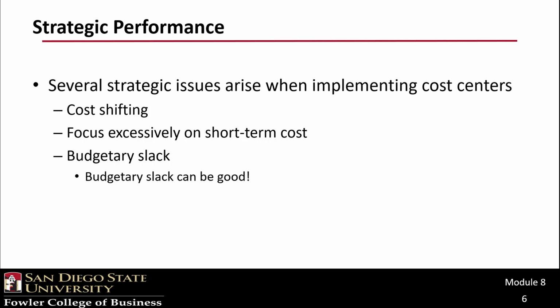So the majority of cost centers have some amount of budgetary slack. And budgetary slack is the difference between the budgeted and the expected performance. And budgetary slack isn't always a bad thing. It can be good as it tends to reduce risk aversion. But of course, too much slack in the system can result in lower employee effort and clearly complicate the planning process.